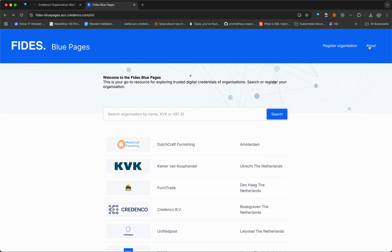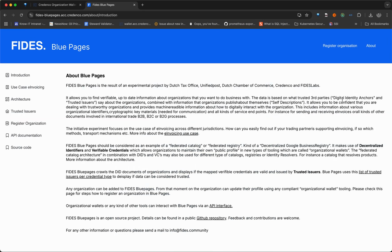Well, if you look at the About page, you can find all kinds of information about the business catalog. And it's actually a place to look for organizations, and since the organizations themselves are able to publish information about themselves that have been issued by trusted companies like the Chamber of Commerce or the Dutch Tax Office, you can trust the information that is shown in this catalog.